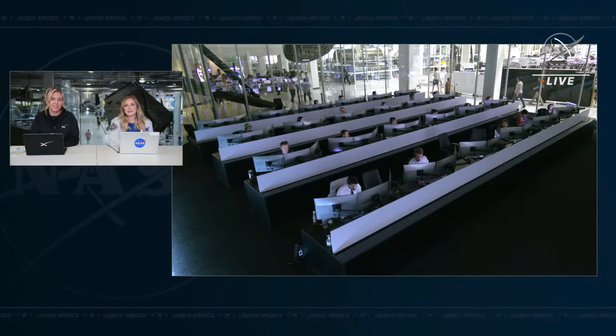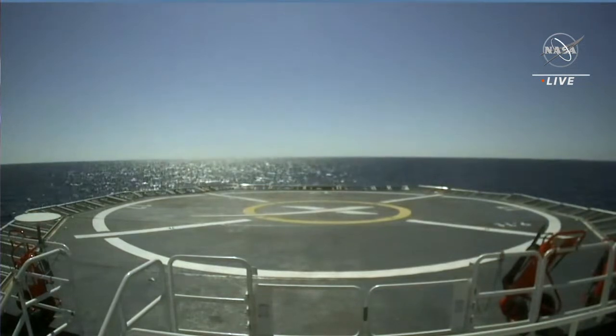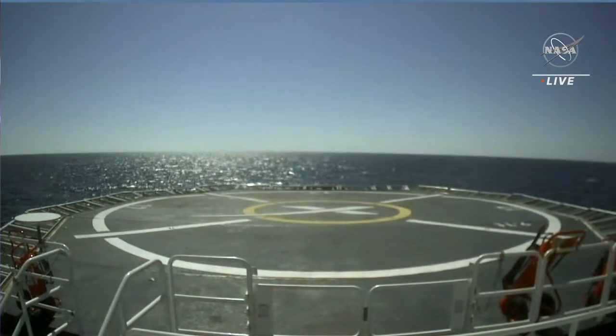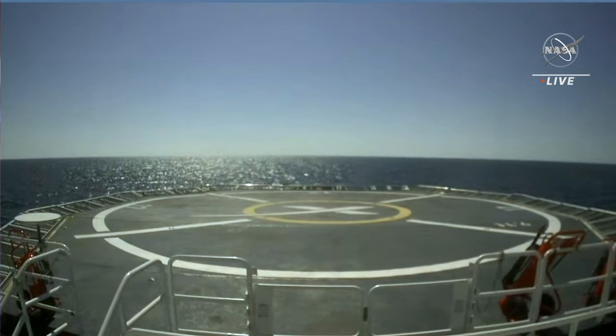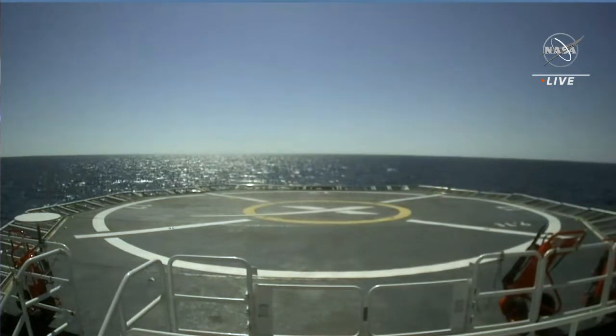And today, Dragon is targeting a splashdown off of the coast. You see our recovery vessel there. It'll be splashing down off the coast of Florida at 1:55 p.m. Pacific, followed by the crew getting picked up at sea by that recovery vessel. And as they rest up, our teams here in Hawthorne will continue to keep an eye on the weather to ensure a safe return to Earth for Dragon and our four Crew-4 astronauts.